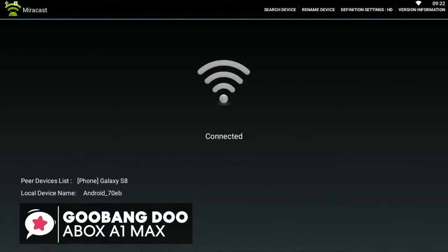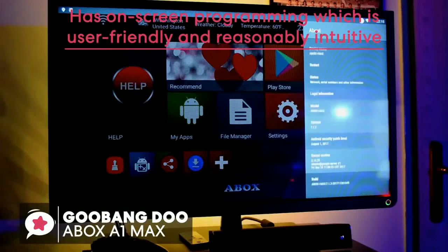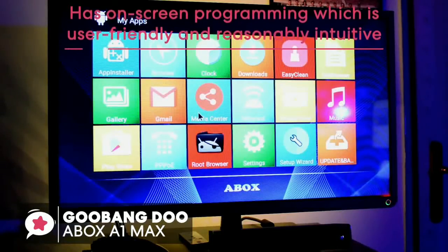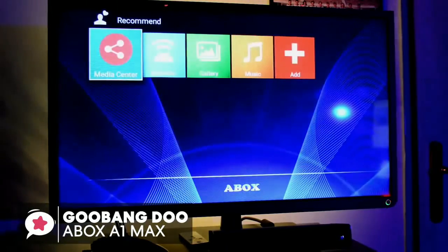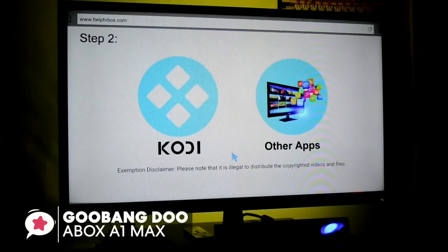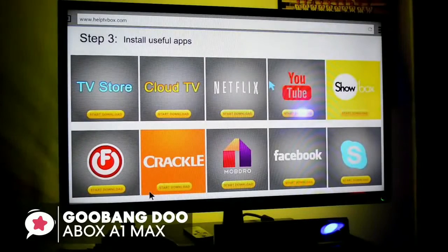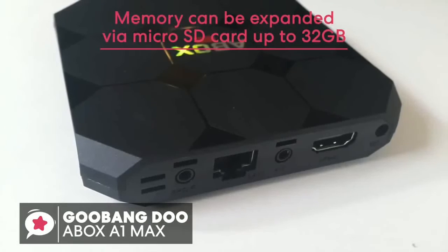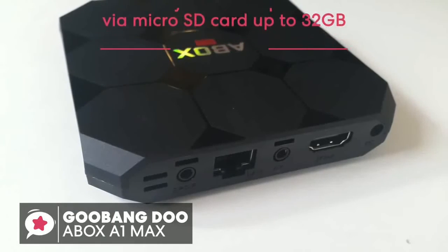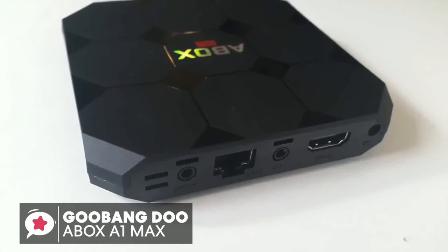easy viewing. Moving on, the A-Box has on-screen programming which is user-friendly and reasonably intuitive. It provides a nice customization option, allowing you to add your favorite apps to the home screen, and also enjoy access to Netflix, Kodi, YouTube, and Facebook. It's worth mentioning the memory can also be expanded via microSD card up to 32GB, so you don't have to be worried about running out of space.